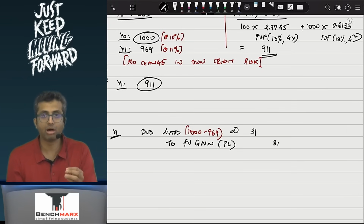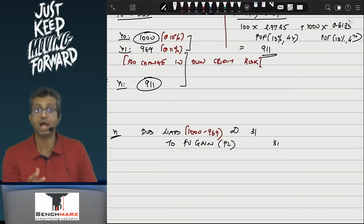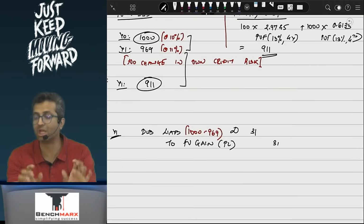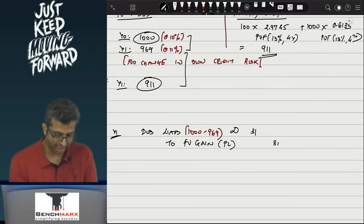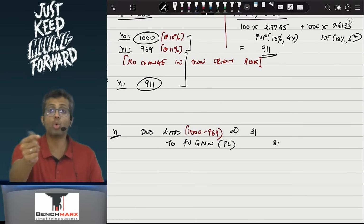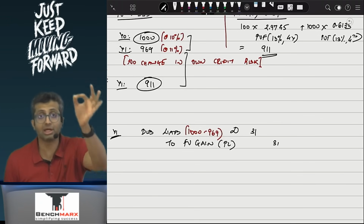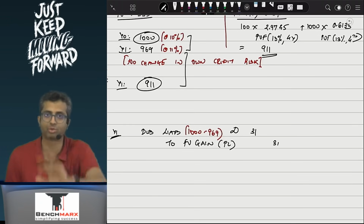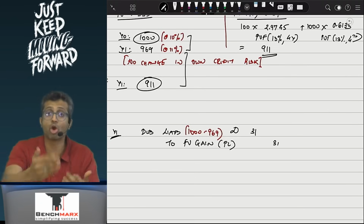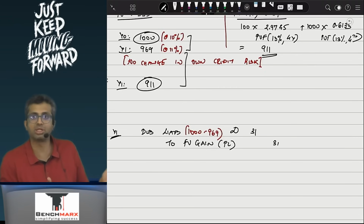But when I look at, that is the journey from 1000 to 969. When I look at 969 to 911, that so-called gain, 969 minus 911, maybe 58 rupees, is because your credit risk has deteriorated. No one is ready to touch your bond. You are the issuer, you are Vodafone. No one is ready to touch your bond. Sir, we are not even ready to touch Vodafone network, but nevertheless, we are not ready to touch your bond at 969. Why? Because now it is significantly more risky.